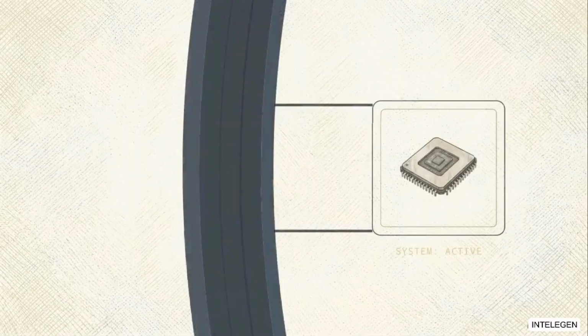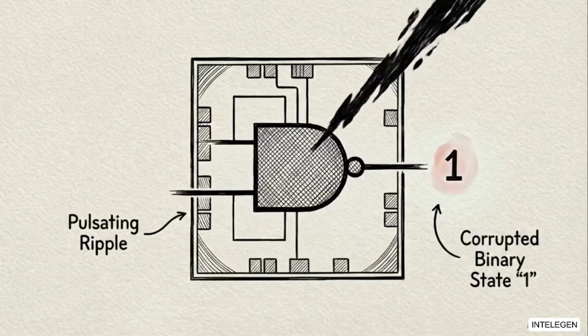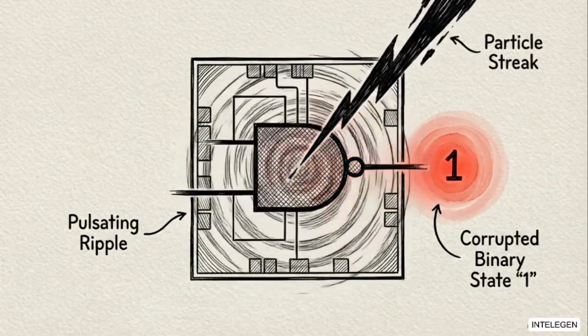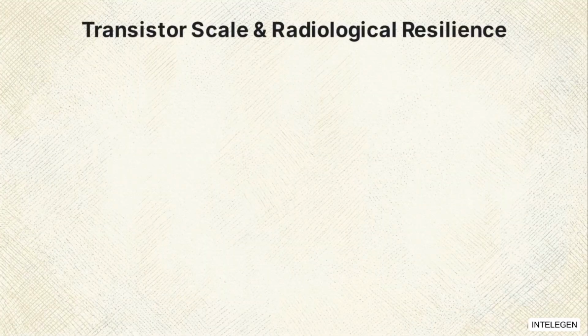The primary threat to orbital computing is ionizing cosmic radiation. High-energy particles traversing the vacuum of space can easily penetrate physical spacecraft shielding. When an ionizing particle strikes a silicon microprocessor, it triggers a single event effect, physically flipping a binary state and corrupting data. This graphic compares transistor scales.